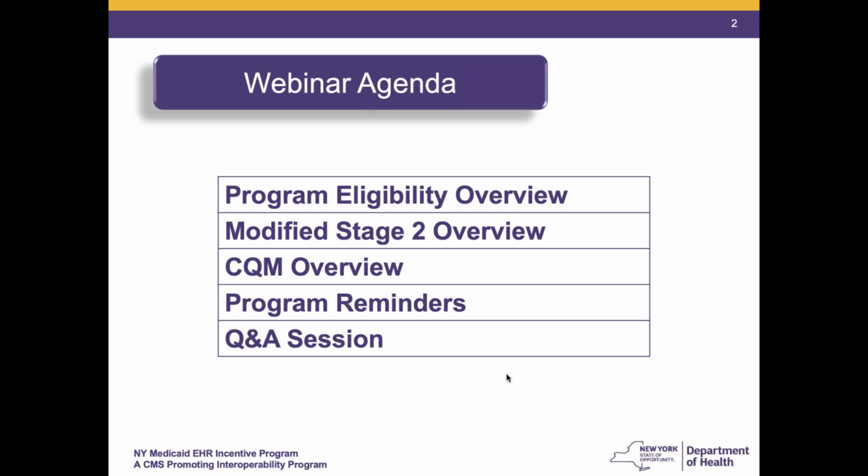MyPass accepts electronic signatures, which means that the MyPass attestation no longer needs to be printed, signed, dated, and mailed to New York Medicaid. We expect that this may expedite the time that it takes for providers to complete the attestation, and also for New York Medicaid to review the attestation.